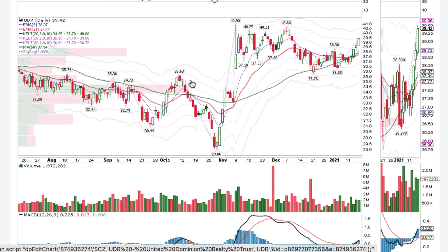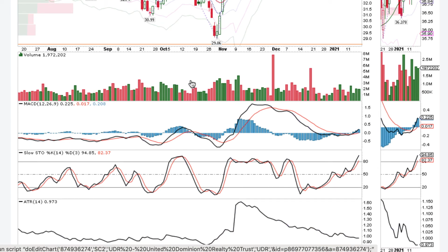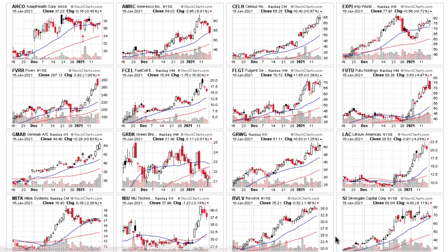Volume shows institutions picking up shares. MACD above signal line, crossed over last week. Stochastics rising. Additional stocks, these are from the group that funds are buying and adding to. Looking for follow through in stocks like CELH, EXPI. Just testing the 21-day, looking for a follow through.